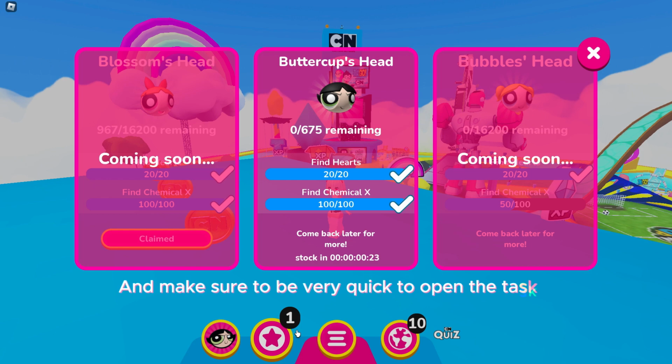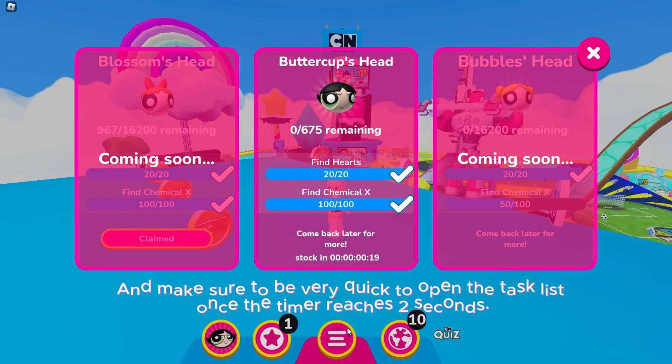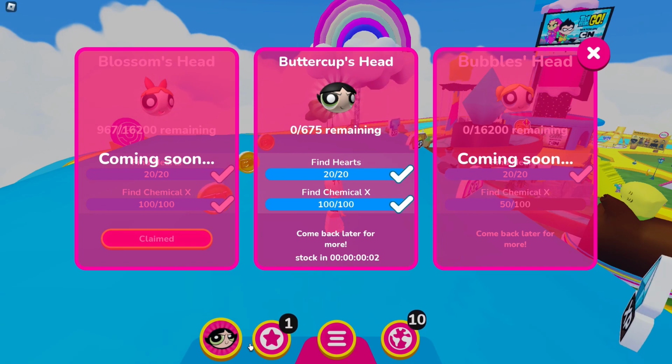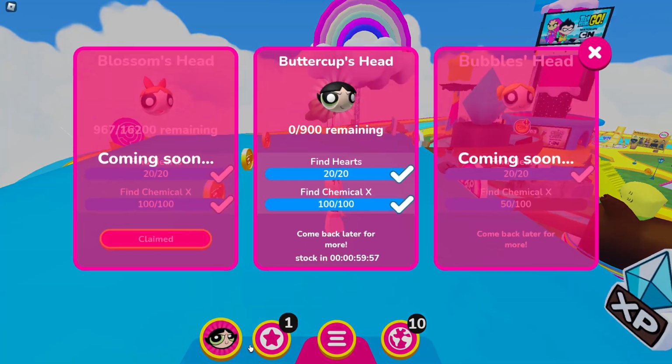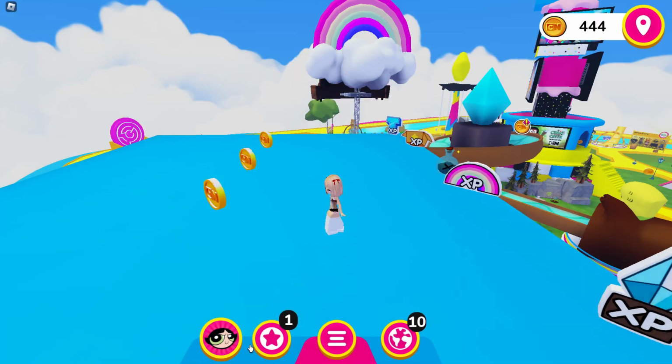And make sure to be very quick to open the task list once the timer reaches 2 seconds. I tried it 2 times, but still couldn't claim it. So, keep trying until the claim button shows up.